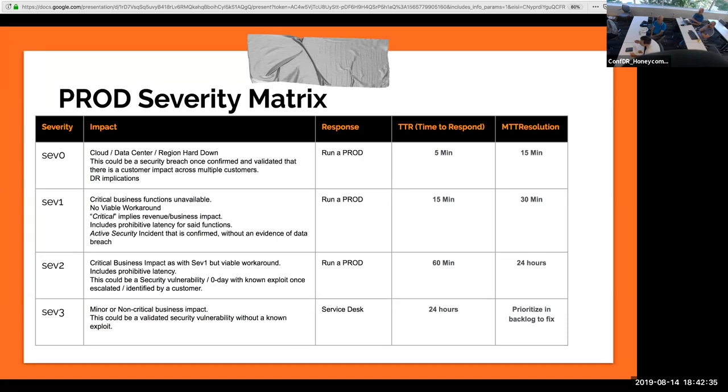Sub-one is pretty much where we do most of our work. It revolves around somebody not being able to do business with our software, so we run a sev one. You can also see we have a couple of other things. On sev zero, a security breach would run as a sev zero. We've had one or two of those since I've been there. Sev one is when we think there could be a security problem, but we're running it as a sev one.